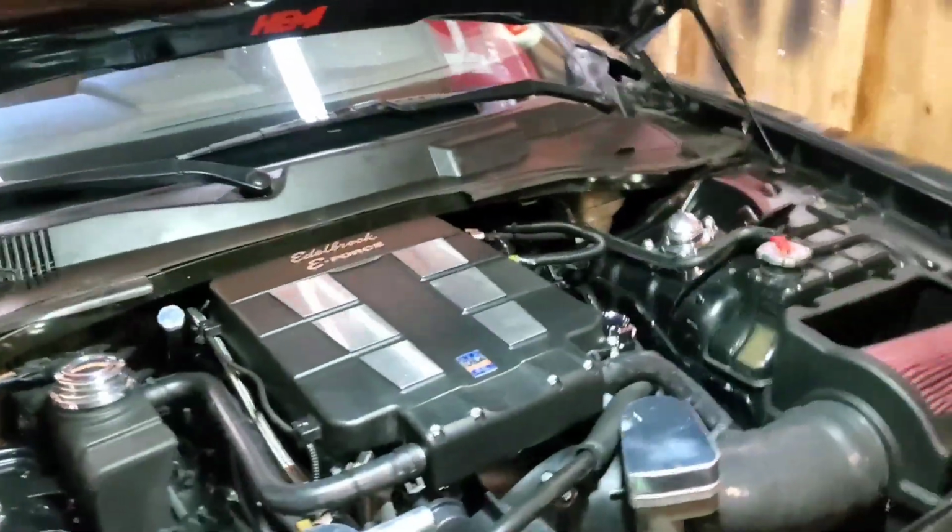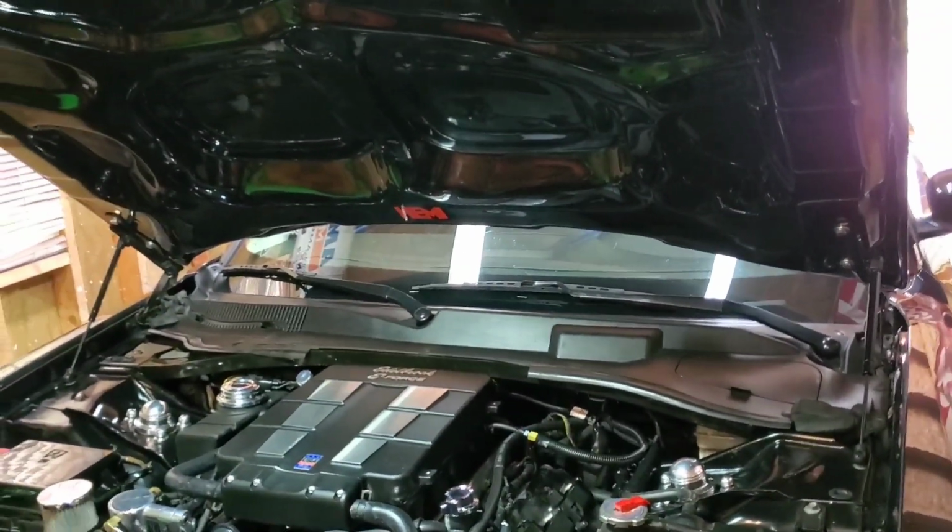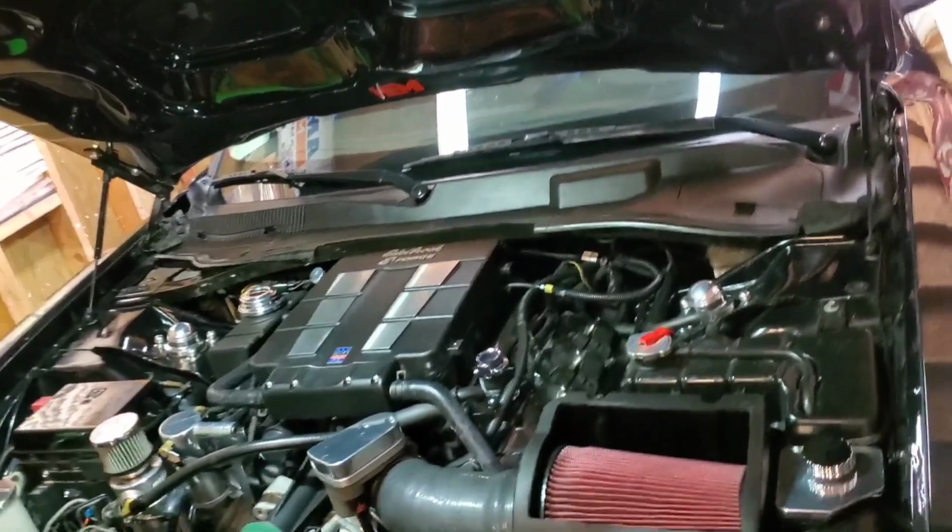But we'll probably also upgrade the drive shaft and the axles at some point too. But I just wanted to touch on a few things.